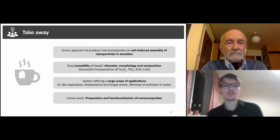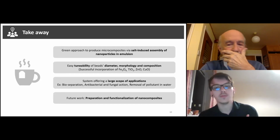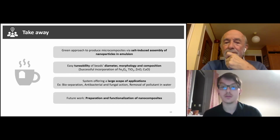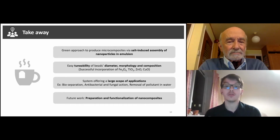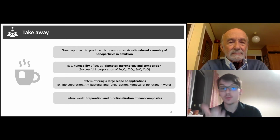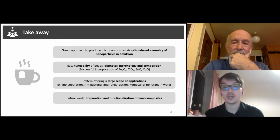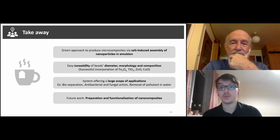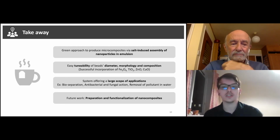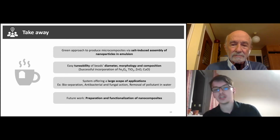So to summarize what I was presenting, we developed a sustainable approach to produce composite materials directly from agglomeration of nanoparticles in aqueous droplets. This method offers a lot of advantages, and among them, the tunability is quite interesting, enabling us to change diameter, morphology, as well as composition of the system, which opens us to different possibilities, different kinds of applications, from bioseparation, antibacterial applications, and also water treatment applications.